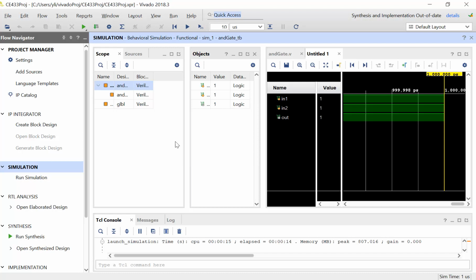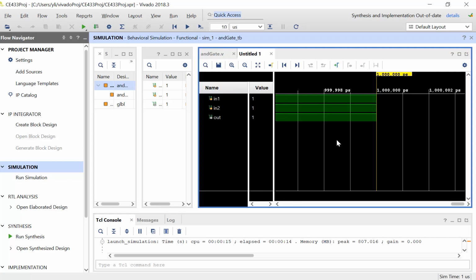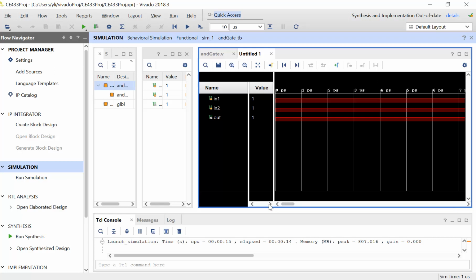Okay. And you can see, what are these signals? Look at the scroll bar here. It's already at the very end of the simulation. That's why you're not seeing anything. You just scroll it to the left. You're saying, what? There are 2.5 volts. What is that? So zoom out.